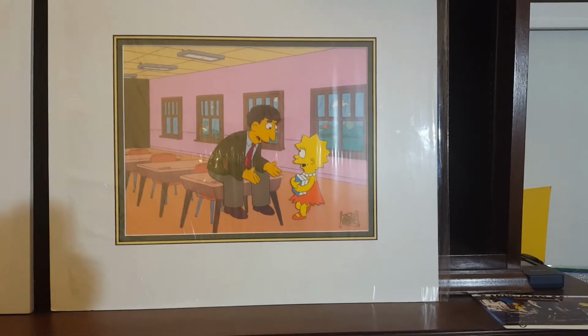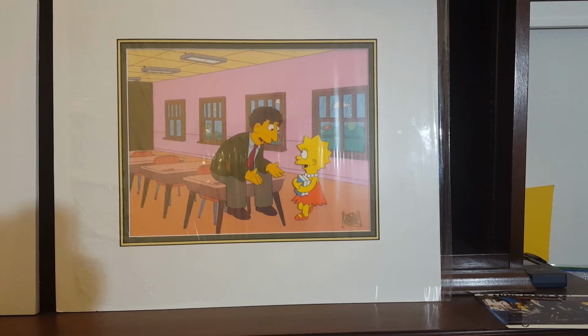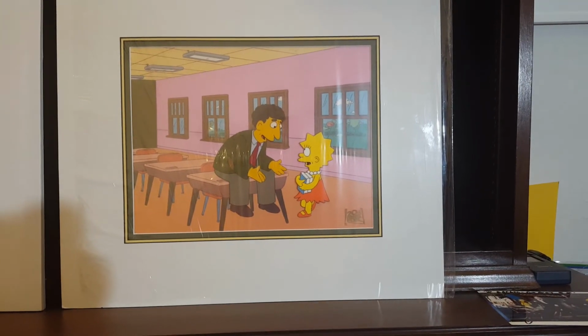But I digress. So, anyways, big, ginormous package. This is my bookshelf here, so you can just look at the size. Huge. So big, I had to change my camera view. You're not seeing my computer screens in the background, because I have to do this by hand. Because what did I get? I got a hand-painted Simpsons animation cell.